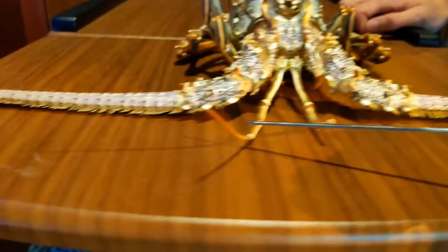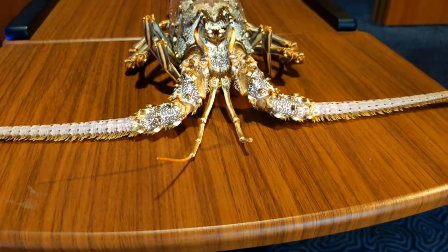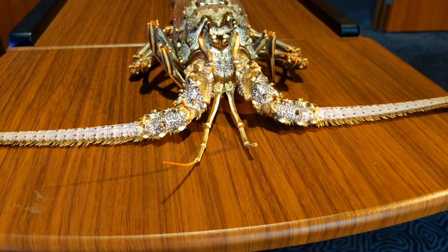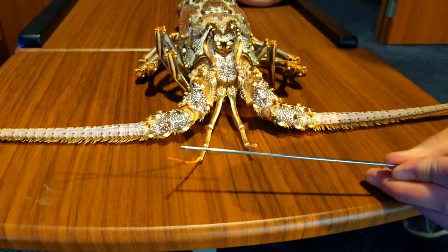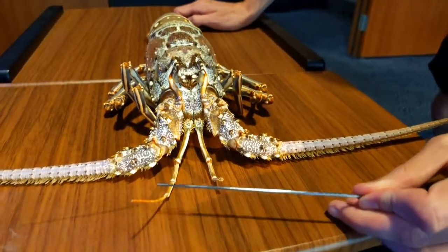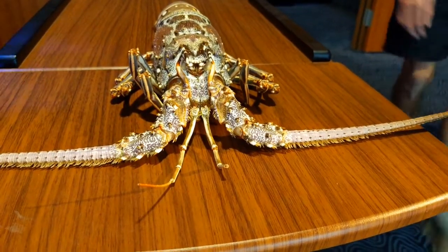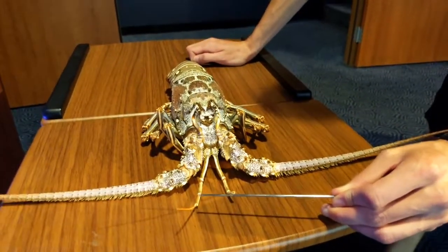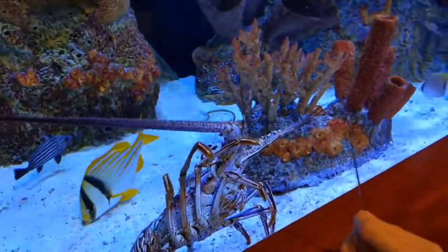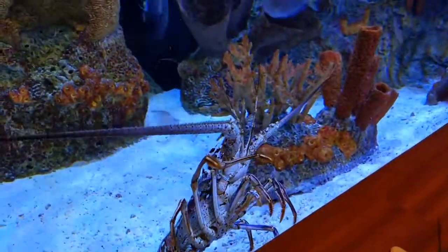But these smaller ones we have here, I believe they are called antennulas. He'll use these to sense chemicals in the water or movement. And this is what he uses to find his food. So you'll see him when we go back and look at him. He's waving those around, and he's got these two sets here. And he waves those around. That's how he senses the food in the water.